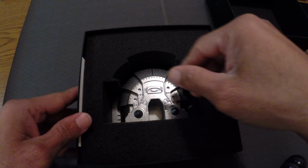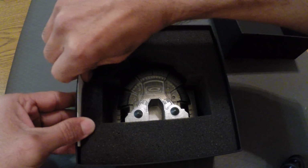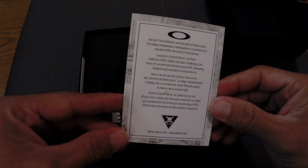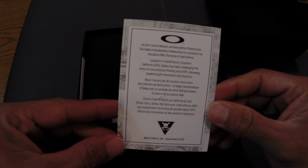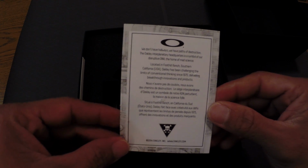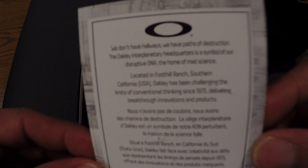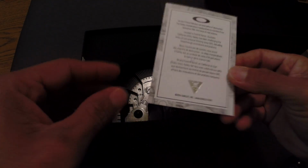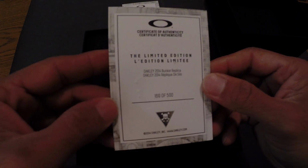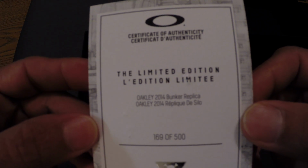But anyways, it comes with, let me show you here, a little card saying: we don't have hallways, we have a path of destruction. The Oakley Interplanetary Headquarters is a symbol of our disruptive DNA, the home of mad science. And just a little bit about the story of Oakley. I'm sorry my camera's not picking up very well, but it comes with two cards, a little bit of the history of Oakley. I'm gonna put this aside here, and this one is a certificate of authenticity, the limited edition.